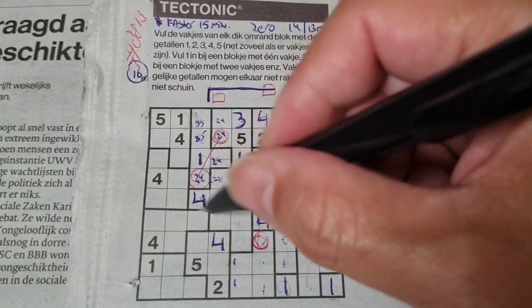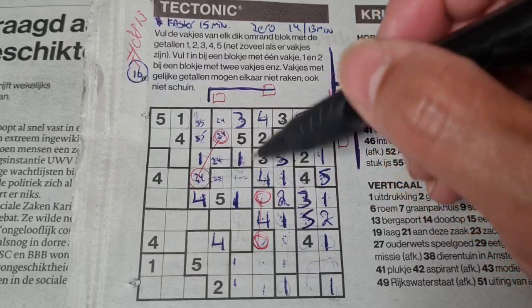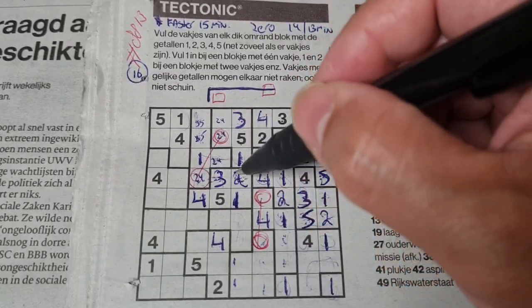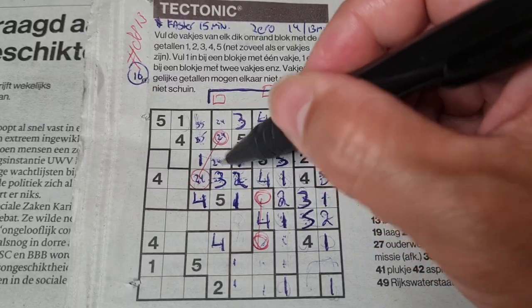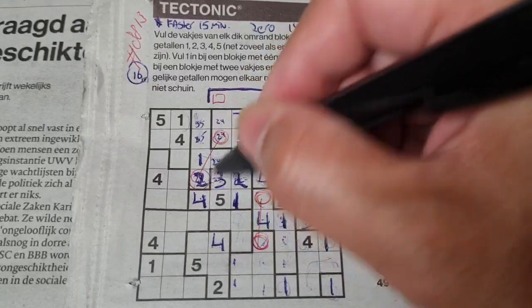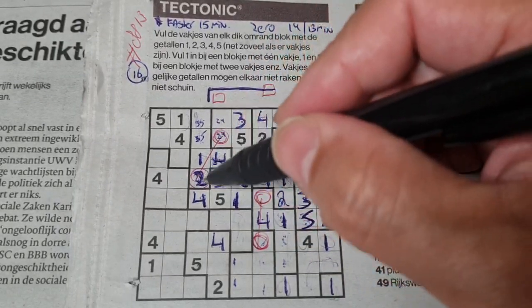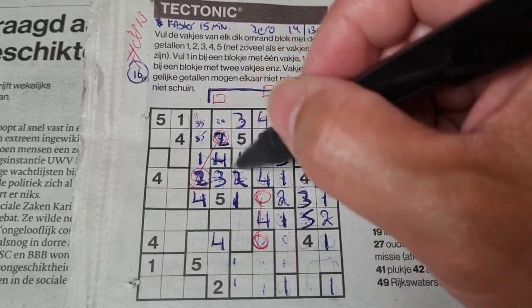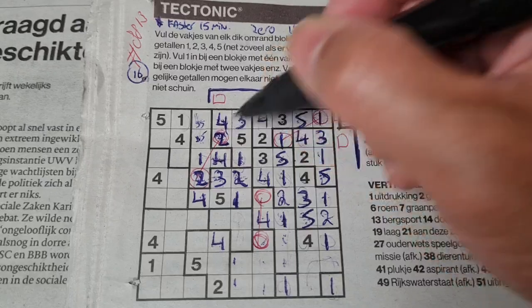So two numbers left in this area for numbers 2 and 3. We have a 3 there, no 3 there. 3 should be here, 2 goes there. Now we have a 2 there, so this box can be 2 and more. That box should be 2. This box should be 4. This box is connected with that box, should also be 2. One box left in this area for number 4.